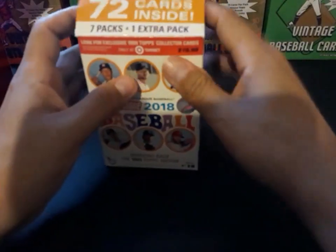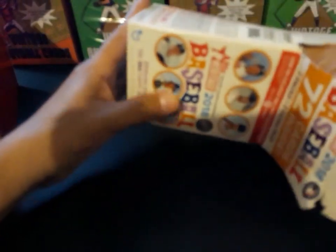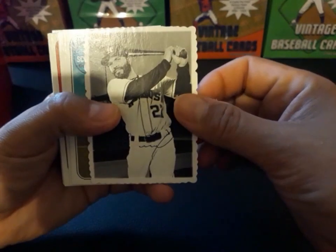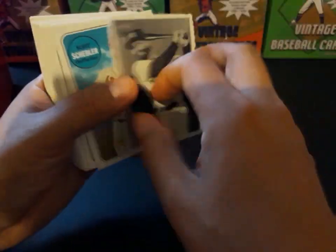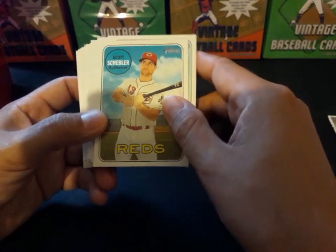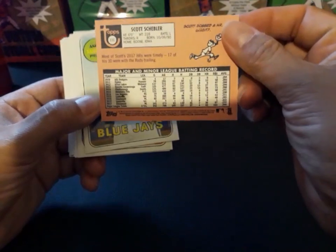First one we're going to open up here is a 2018 Topps Heritage Blaster. I'm going to assume we're probably not going to find any massive hits in here, but there might be something interesting. Just take a look here. Right off the bat, we've got a Deckle Edge Altuve. That's a nice way to start. And if you hadn't seen them already, the 2018 Heritage are in the 69 design. That's the back there.